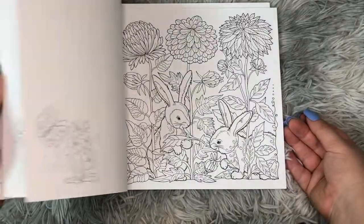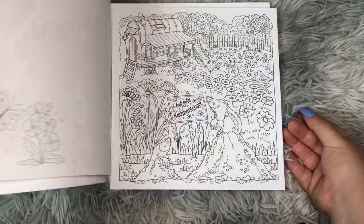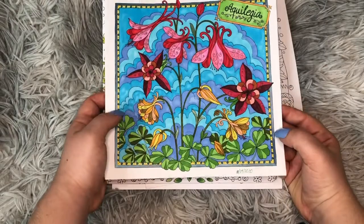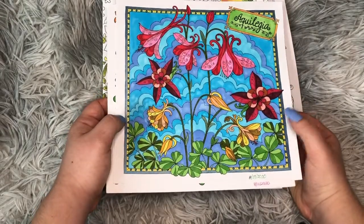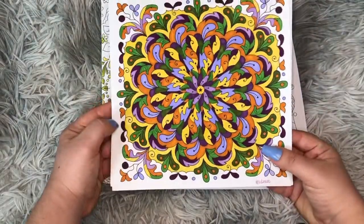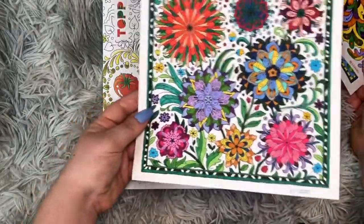Again, I love a floral. I haven't reached for this book in a while actually, but I did do multiple pictures in here. I did this one, and this was done with my Ohuhu colored markers, and they all fell out, so I just took them out. And then we have this pattern one, and then another floral.